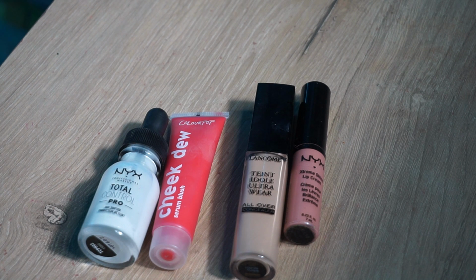The Cheek Dew from ColourPop, I'm going to pass that on to somebody else actually, because it's not my favorite liquid blush formula. It's very sheer, and I knew it was going to be sheer, so I intentionally went with that bold color. I bought a bold color because I was like, you know what? It's going to be kind of sheer. I want to see how it is, and I just feel like I like so many other cream blushes better.